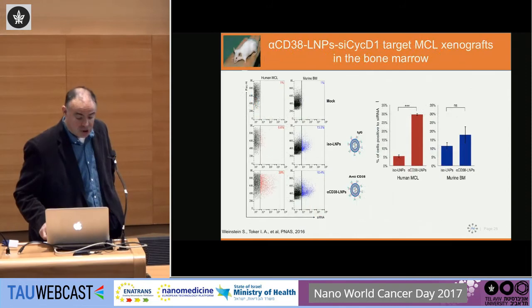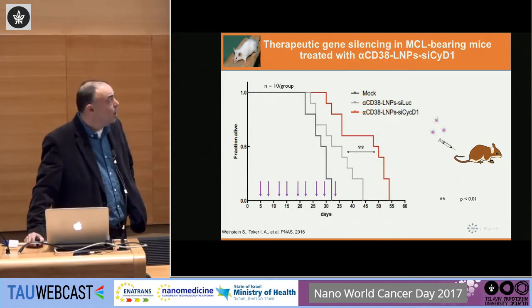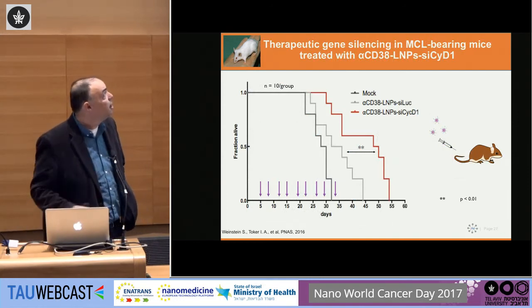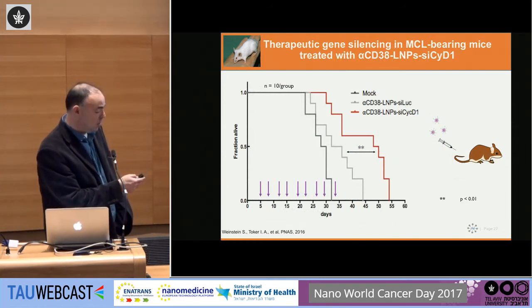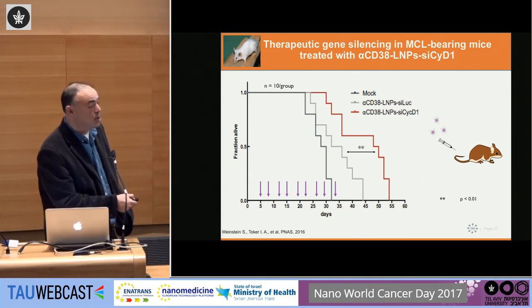But the big question is how specific it is and can it be used for therapeutics. So we did an experiment, a blinded experiment with a company that didn't know exactly what they were getting, and these are the results. We injected, and you can see extended survival dramatically with this. But you can also see that at the end, all the mice are dying. Okay? So this is a very aggressive model.